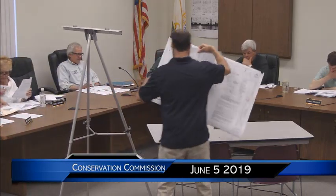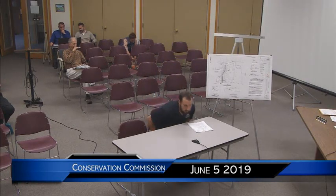Okay, next we have a notice of intent for 5 Fiddler's Lane, installation of a rock revetment. Good evening. My name is Charlie Agro with Coastal Engineering. I'm here on behalf of the owner of the property. At the last hearing 4 weeks ago, the suggestions made by the commission were to shorten the length of the revetment so that it didn't extend all the way across the property and that it would end a few feet north of the existing dock on the property.